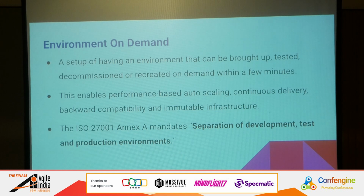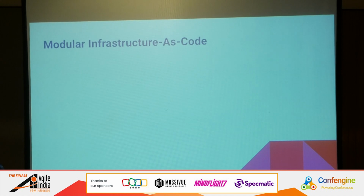So, even the compliances which traditionally we consider as bureaucratic or say boring, non-technical, are also talking about technical configuration stuff. So, this is one of the important things, that you need to have your infrastructure as code in such a way that it can create environments on demand. And how do you do that? You should have modular infrastructure as code.